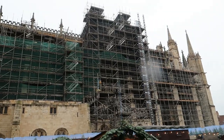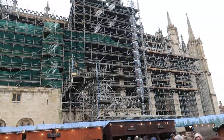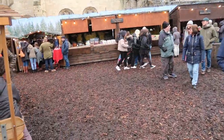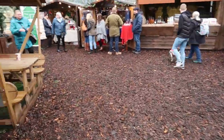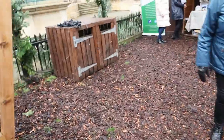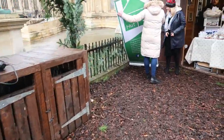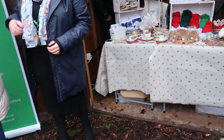Yeah. Some renovation work going on here. So this is the work. So just down here from where this work is, there's some more stalls. I'll show you around. So we've got some nice bits here.